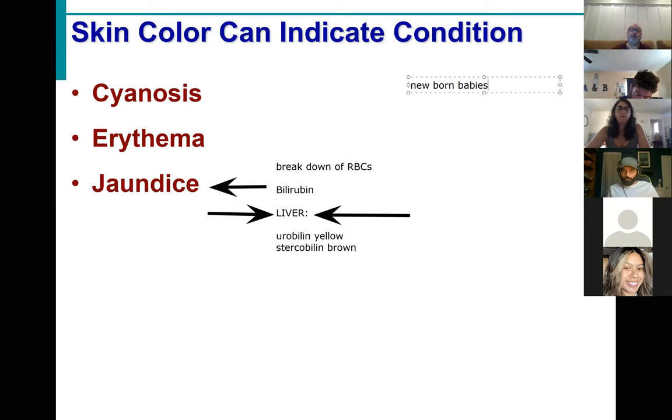At the time of birth, a lot of those red blood cells die and are broken down. The problem for newborn babies is that for many of them, the liver is not fully functional yet. And if the liver is not fully functional yet, that bilirubin can build up in their blood and the baby can be jaundiced. Recent studies have shown as many as 30% of newborn babies show some level of jaundice in the first 3 days.